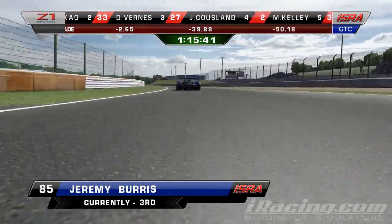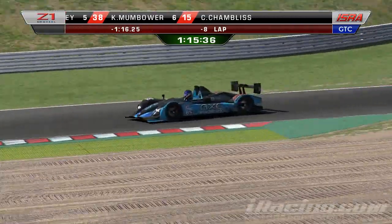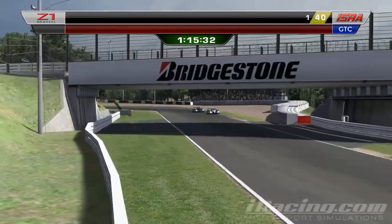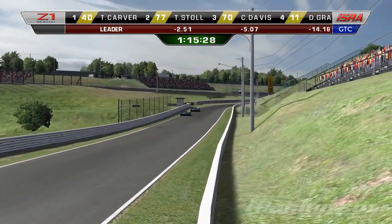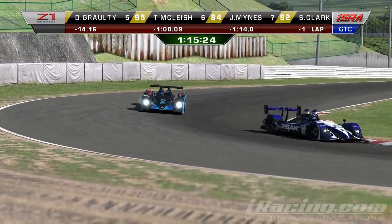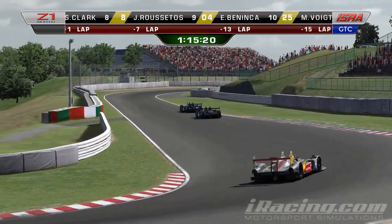And now back with Jeremy Burris. He's still trying to see if he can find a way around Troy Harder, although this battle has been elevated up to second place as we have the HPDs of James Cullen and Mike Young so far making pit stops. Both of those, of course, are scheduled as this is a long race, so it's one of two that we'll see them making. That is a great camera shot.